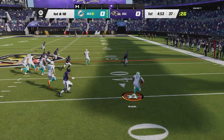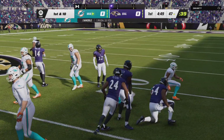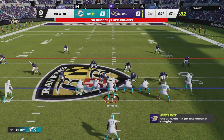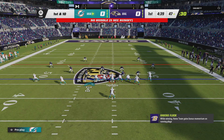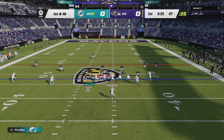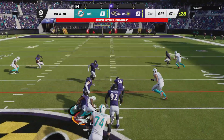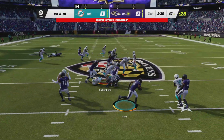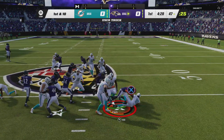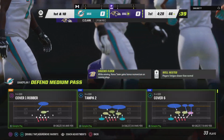They'll start out here with a jet sweep. And he slips up past the 45 before being tackled. First carry. And it's a fumble. And it's picked up by the Ravens. And his guys will take over at their own 44-yard line.